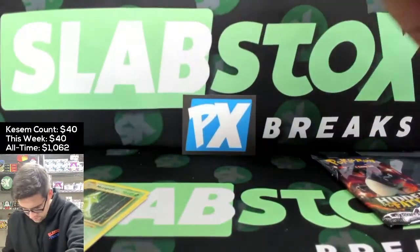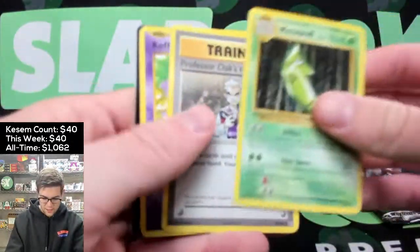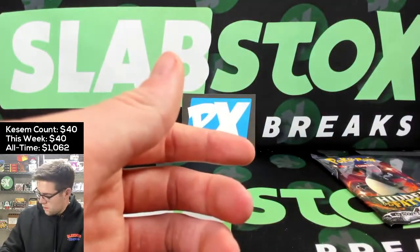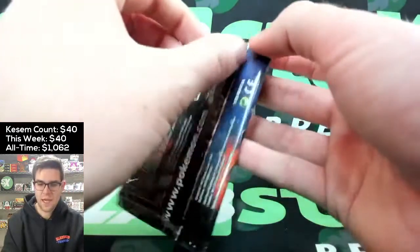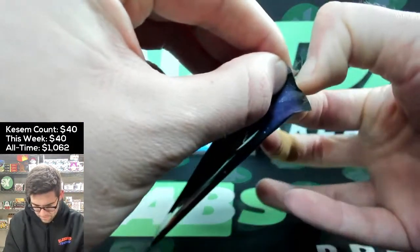Definitely a nice way to get started today. Yeah, a couple cards left. Is there any secret rares behind it? Nope. All right, Hidden Fates to end it off for Kevin L.